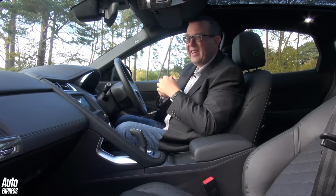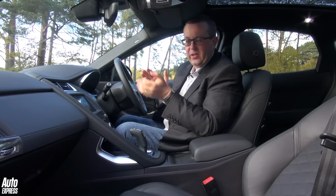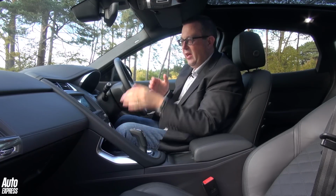Inside the E-Pace, well, it's a little bit of a mixed bag. The fit and finish aren't bad, there's the odd bit of double stitching here and some leather, but the overall effect is quite conservative and actually maybe a little bit dull.